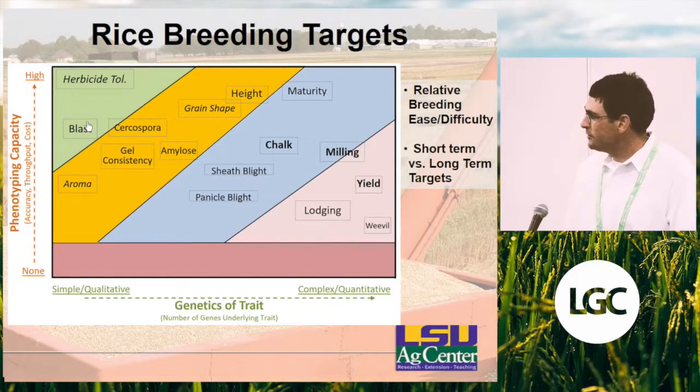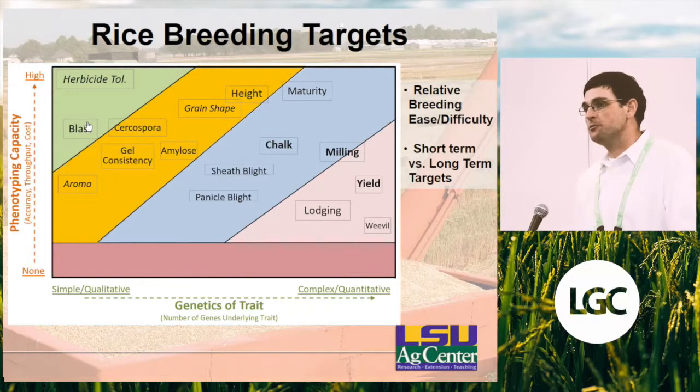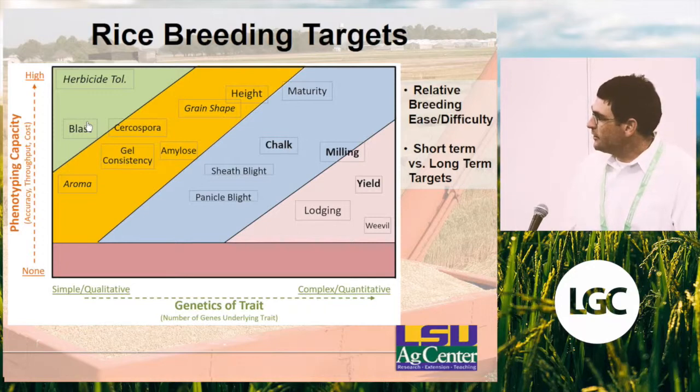But on the y-axis is our capacity to phenotype, which to me is how cheaply can we do it, how fast, how accurate, kind of a composite of those things. And then on the x-axis is the genetics of the trait. So traits that are down here, our phenotyping capacity is relatively low, and the genetics are complex. And traits that are up here, we have a high phenotyping capacity, and the genetics are simple.